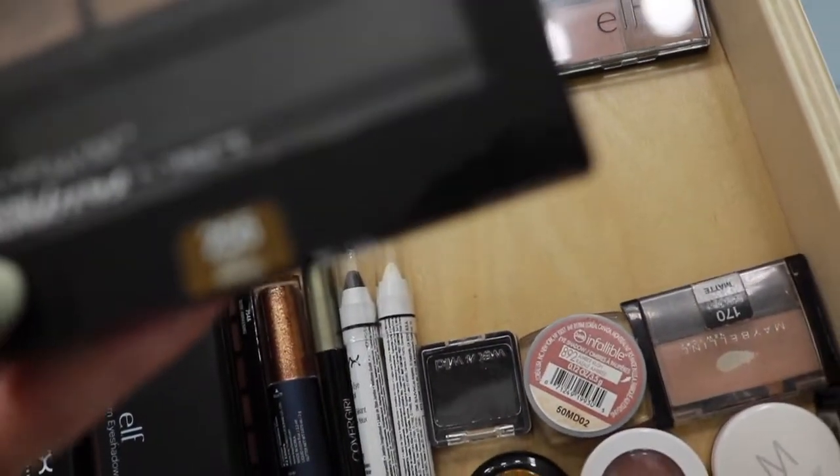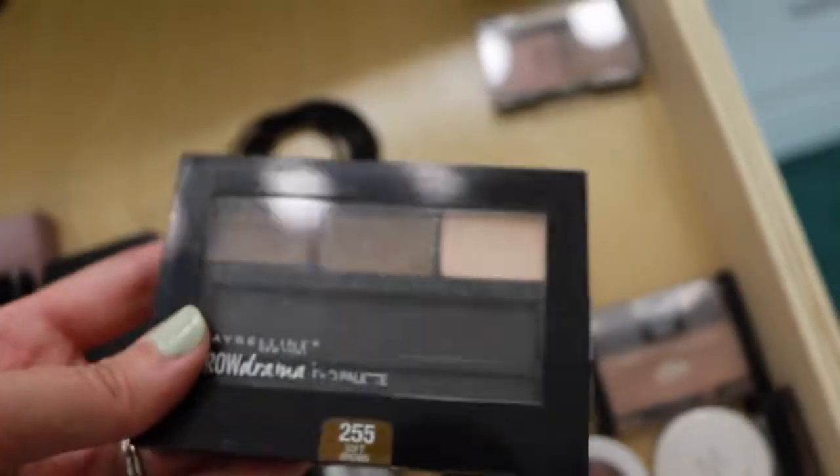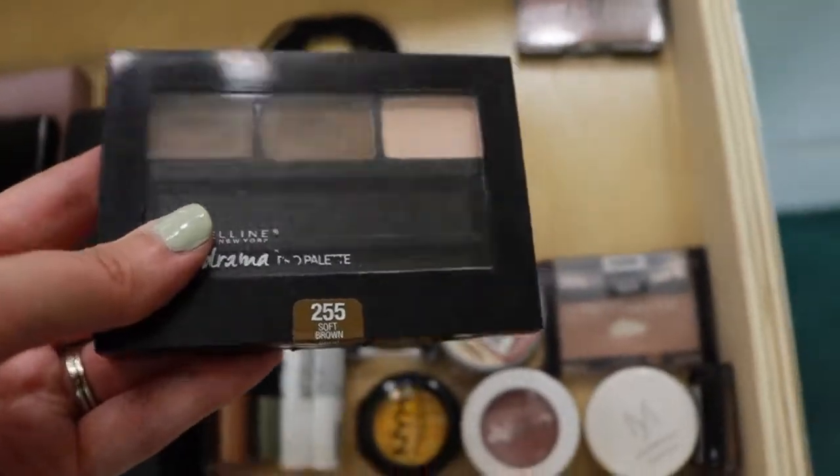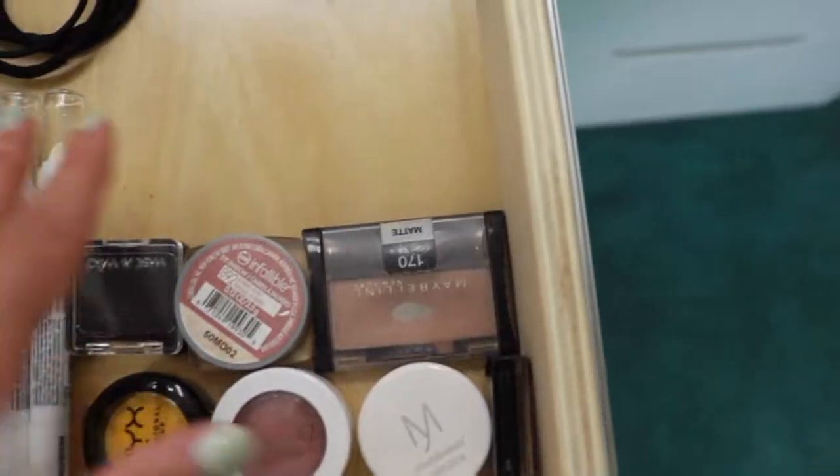So next we have this Maybelline Brow Drama Pro palette. I actually mentioned this in my products I wouldn't repurchase video, so I'm going to be getting rid of this because I just never use it. I have way better brow products. I'm going to put that in the box. And then here I have some more singles.